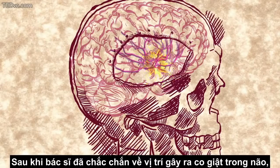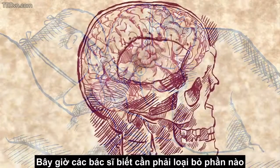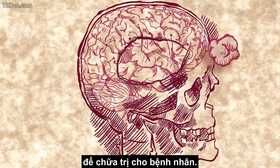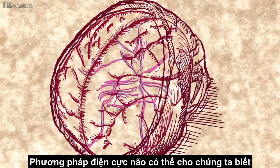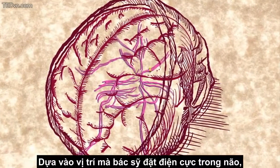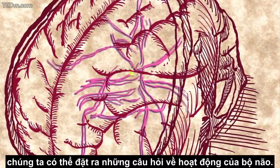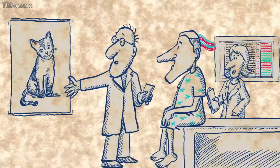After doctors are sure where the seizures come from in the brain, they can take the electrodes out. Now they know what part of the brain they can remove in order to cure the patient. These brain electrodes can tell us more than just where the seizures happen. Based on where the doctors place the electrodes in the brain, we can ask questions about what the brain does.